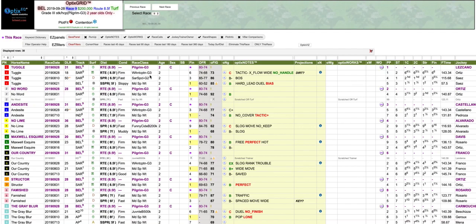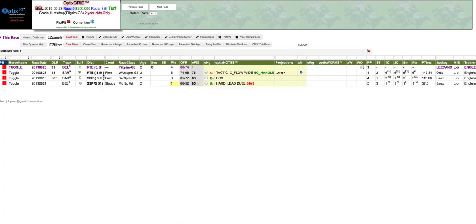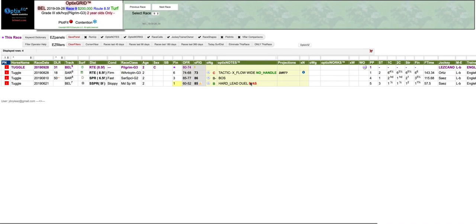I want to focus on the horses first coming out of the With Anticipation. The number 1, Tuggle, who, in our opinion, didn't get the best flow, was wide. There were some interesting tactics. But he didn't handle the turf in his turf debut. And we're projecting this horse probably needs to go back to dirt. They're going to give him another shot here. Ortiz kind of skips him, and Lescanos is on him. But of all of the 3 horses in the With Anticipation, we would rank this horse below the other ones.